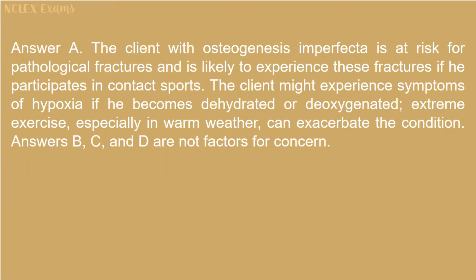Answer A. The client with osteogenesis imperfecta is at risk for pathological fractures and is likely to experience these fractures if he participates in contact sports. The client might experience symptoms of hypoxia if he becomes dehydrated or deoxygenated. Extreme exercise, especially in warm weather, can exacerbate the condition. Answers B, C, and D are not factors for concern.